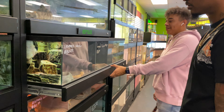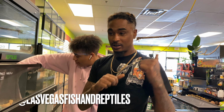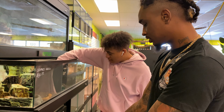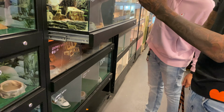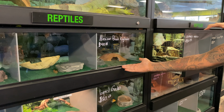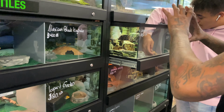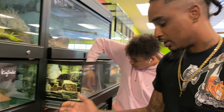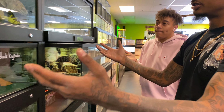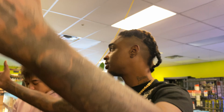This is where I got all my enclosures from. Every enclosure that you guys see in my setup, I got from this guy right here. You feel me? Hook me up. So as you guys can see, it's a pretty dope setup right here that you guys can have for your leopard geckos, Mexican black king snakes, you see? Smaller setup, but it's pretty dope because you can set multiple animals in your enclosures. What's that? 3, 6, 9, 12, 15, 18. That's a whole setup of 20 enclosures within a 7-foot space.